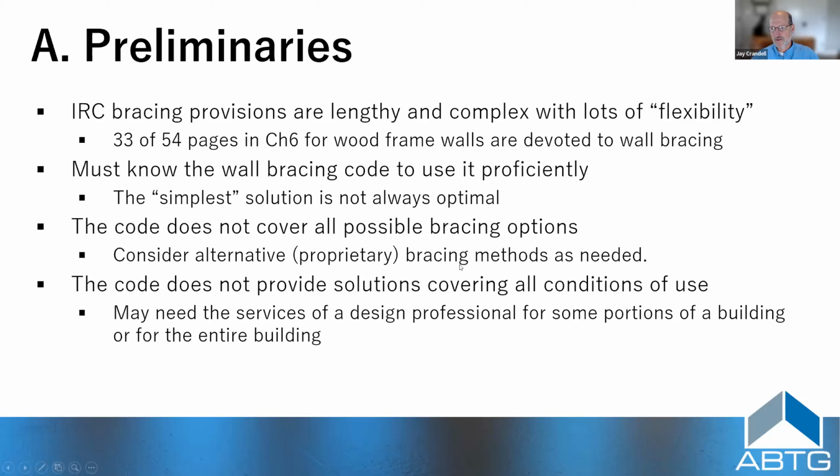The code doesn't cover all possible bracing options. It couldn't possibly do that, although it has a lot. There are proprietary solutions. And while the code focuses on commodity solutions, sticks and bricks and things, it can't stifle innovation by not allowing alternatives. So you just learned about one alternative that's out there, a bona fide alternative bracing method that can be substituted into these provisions. It doesn't need an engineer to apply it.